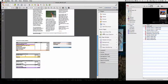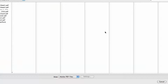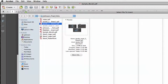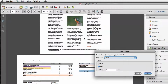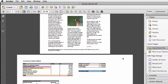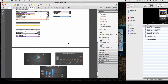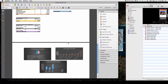I'm going to go to Insert File. Now I'm going to go over to the Excel Sheet 2. By the way, this is one of our students. Thought it was nicely done. I'm going to do After, Last, okay. And I'm zooming back out, and as I scroll down, you see I've got the third page. So now I've got the week 2 and week 3 assignments formatted beautifully.